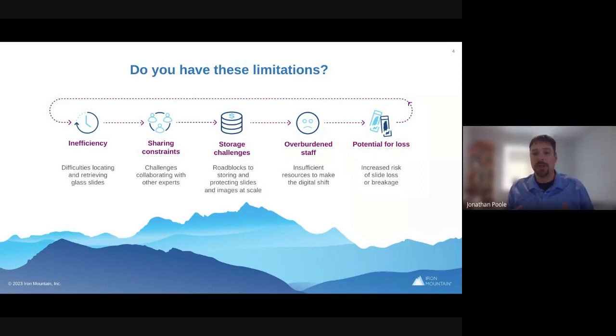Sharing can be a problem where I have to have a physical glass slide under a microscope to be able to see it. And then I need to either send the slides to someone else or have them come to me, or we all need to get onto a conference call where I can share the glass slide under an electric microscope. The constraint here being somebody has to handle the physical slide in order for that collaboration to happen. And that collaboration can only happen when the physical glass slide is present.